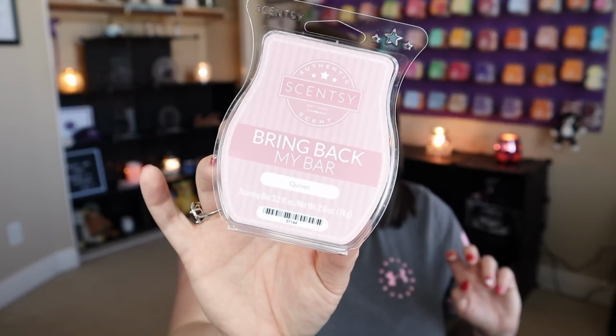Okay, going upstairs, I went through one of my Bring Back My bars in Quiver, and this is a really nice, really pretty, romantic kind of musky scent. It's woodsy, and like I think there's some amber in this, and it's just very romantic. I just love this. It's just really, really pretty. So I would categorize this as like musky, woodsy with a little bit of amber. Like there's a sweetness to this, if that makes sense. So love that one. Went through that.